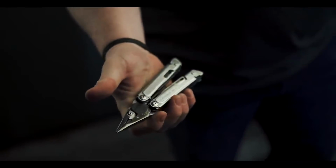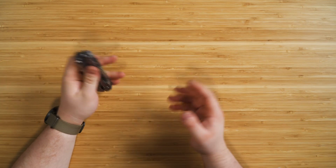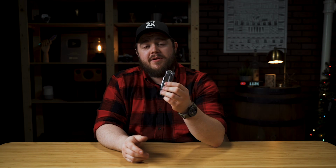But whether it's a Surge or a Rebar or any of the Leathermans in between, a Leatherman is a really, really awesome gift for anybody. It doesn't have to be EDC. Your dad, your brother, your son, your mom, get them a Leatherman. My mom would love to have this Leatherman. I'm not gonna give you this Leatherman, Mom. It's mine. I'll give you my Wave, but I won't give you this one.